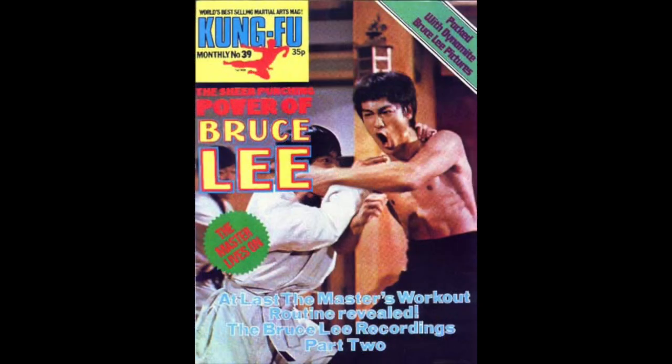Here we go. Coming down to the last two issues. Issue number 39 out of 79, where we're displaying here today the beautiful posters that were inside these magnificent United Kingdom Kung Fu Monthly poster magazines. Here we got Bruce on the cover from the famous movie Chinese Connection, where he goes and just demolishes the Japanese school. And as you open it up, you got a picture here of Bruce from Fist of Fury.